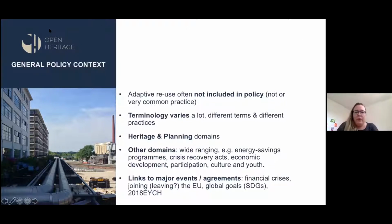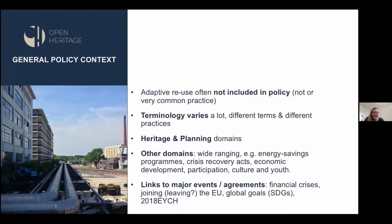Just as a really brief overview, what we found when we were looking at adaptive reuse within the policy context is that adaptive reuse as a terminology or as a concept is very often not included in policy. That can be either because it's a really common thing and it's normal to do it, or because it's uncommon and therefore not there. But also, of course, terminology varies a lot. In some countries, there are specific words that are used for adaptive reuse, and it's very clear that this is the practice that is meant. In other countries, words like conservation, restoration, rehabilitation are also used to cover adaptive reuse. This makes it sometimes a bit complicated to understand which version of the word is being used or regulated in the policy and legal contexts.